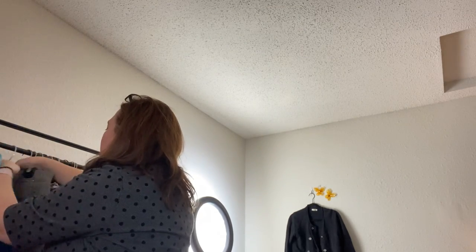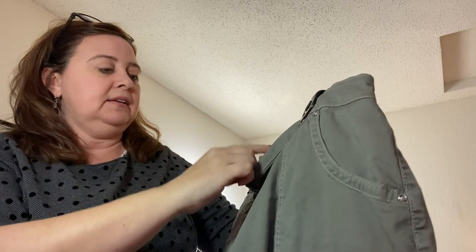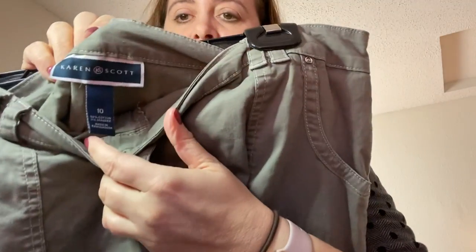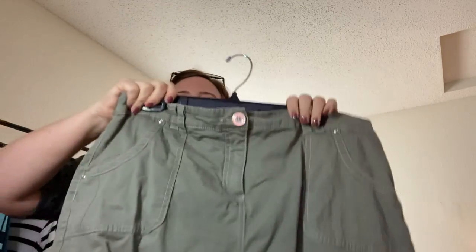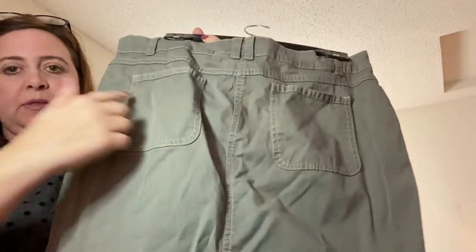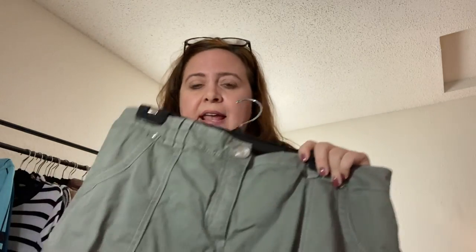All right, I did not grab much in terms of other bottoms other than the jeans. I think this might be the only one. This is by Karen Scott, sorry, not Karen Kane. Karen Scott, size 10, a little kind of army green. When I originally picked this up out of the bins, it has the pockets on the back, and I thought it was a little mini skirt. I went to wash it, and surprise, surprise, it's actually skorts. I love skorts. I think they're great for casual clothes in the summer. So that is a cute little pair of skorts from Karen Scott.